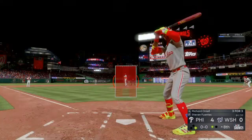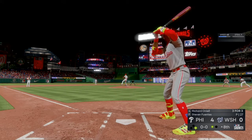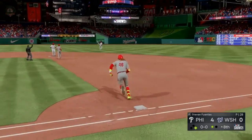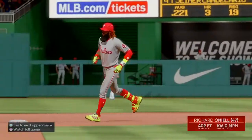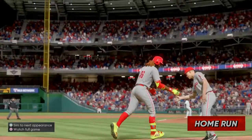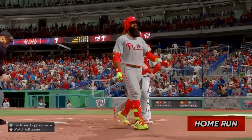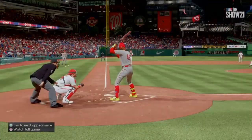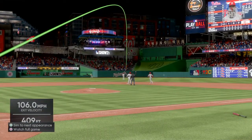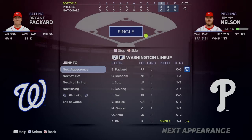So the next to bat will be Richard O'Neill, 3-for-3 on the day and turning in yet another big performance in the midst of a race for the batting crown. There's a swing and a missile sent out to center field, and this one is gone. A home run, 409 feet, 106 mile an hour exit velocity. Shot to straightaway center, his second home run of the game, as they pile on, it's now 6-0. He is locked in at the plate. You hear so many of today's players talk about rhythm and timing. I thought he was going to catch that one. It didn't look like he was going to leave the yard.